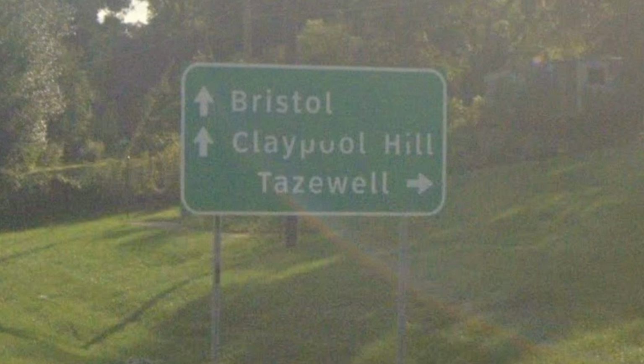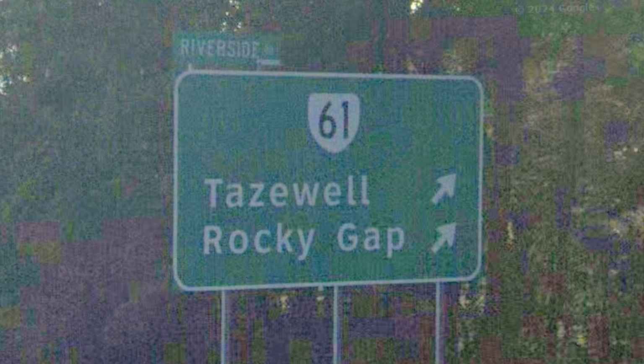And approaching Tazewell, you can see Bristol as the control for US 19. Claypool Hill is essentially 460's control, and that's where it splits from 19. That's alright, there's not very many big towns on the route for a while, so I just want to see consistency. But of course, we get an exit for Tazewell, and Rocky Gap.